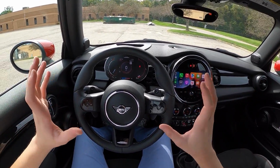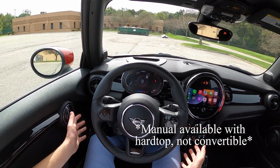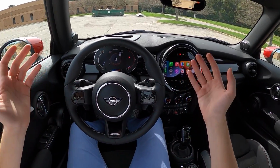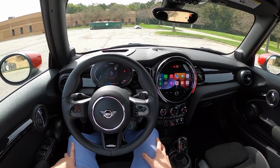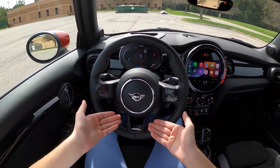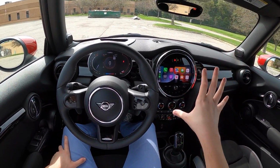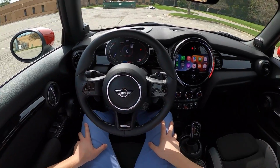Onto a couple things that are different from just the normal S car. We are limited to only an 8-speed automatic in this car. We do have some nice steering wheel mounted paddle shifters that are very quick, very responsive, but you cannot get the 6-speed manual with the John Cooper Works. So that's a little bit of a disappointment if you are a manual transmission person and you want the highest performance Mini Cooper. You got to go with the 8-speed, but that's not necessarily a bad thing, and we'll get into that once we're actually onto the drive.